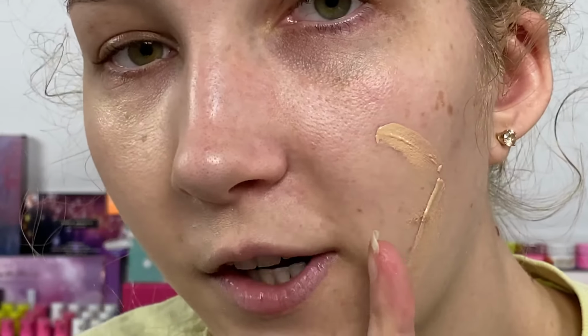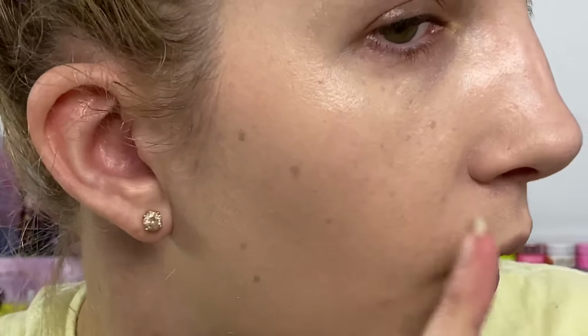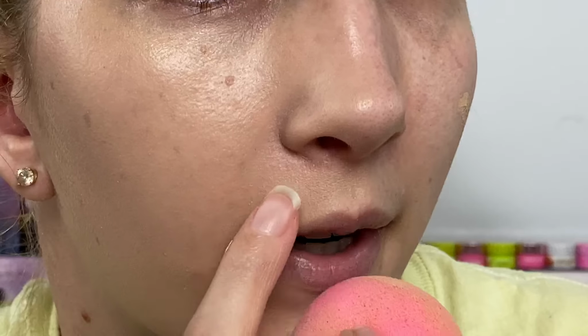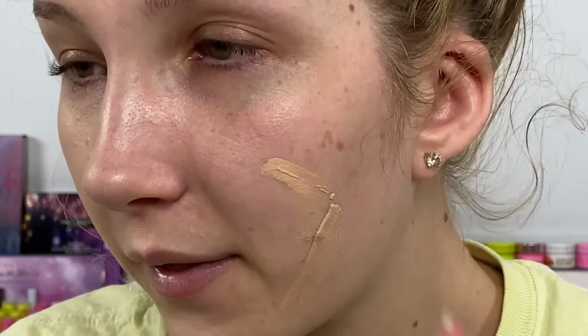Because if you guys notice on this side, I do have a bit of discoloration. I do have redness in my skin, and this foundation definitely evens that all out pretty quickly for me. It does still have my veins, freckles, all showing still, and I do have a bit of redness around my nose still. But as far as this side goes, this side does look pretty good. Oh, got a little bit right there. It's not going into my pores really funky on this side.